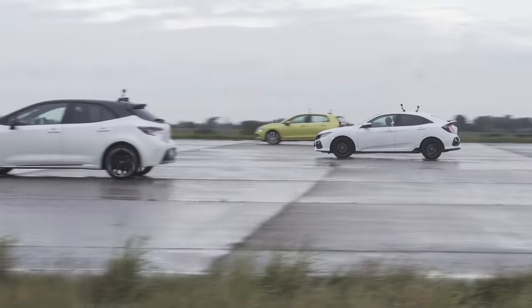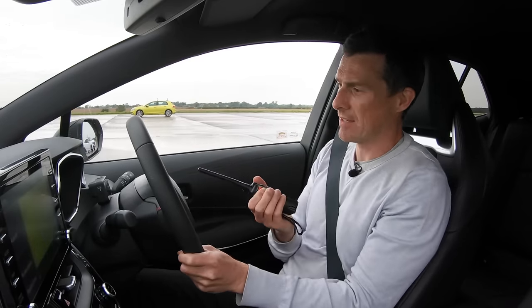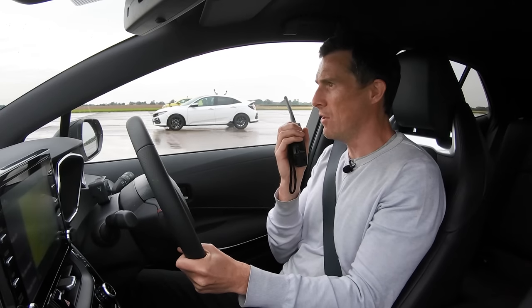Now we have a rolling race from 50 miles an hour, cars in automatic mode, obviously, because that's all they've got, and they're still in sport setting. So, if you get level, guys, come on, get level, nice and level.